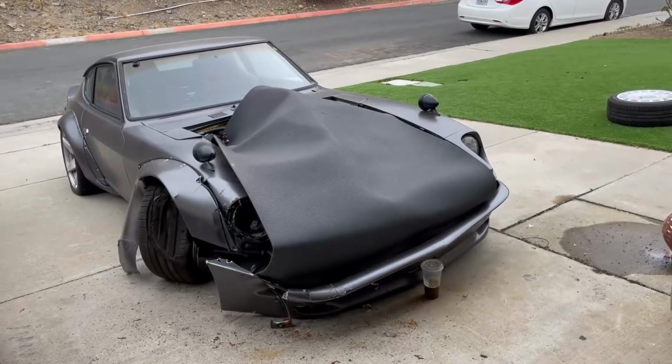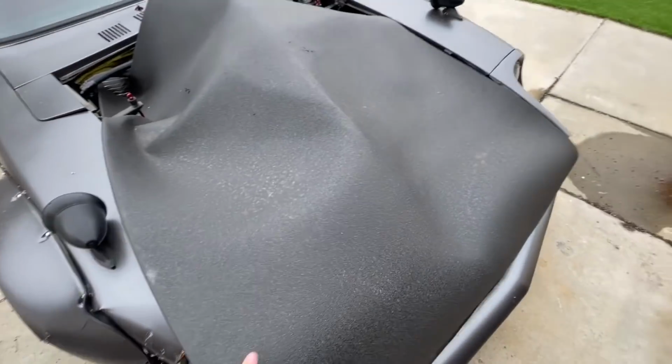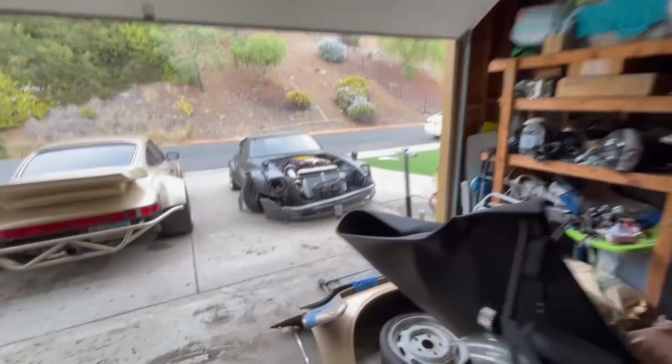You guys probably want to see what's going on with the Turbo Diesel Datsun. We're gonna get started on fixing the frame damage and just the general damage on the Turbo Diesel Datsun. Let's get right into it. Unfortunately, if you watched the last one, you know it's a little smashed up. We got a new fender and we got new body kit stuff to replace the wide body that is destroyed.